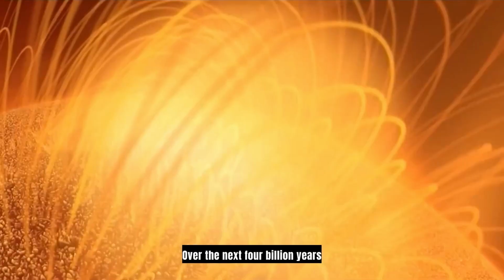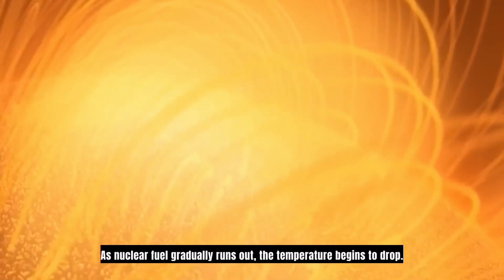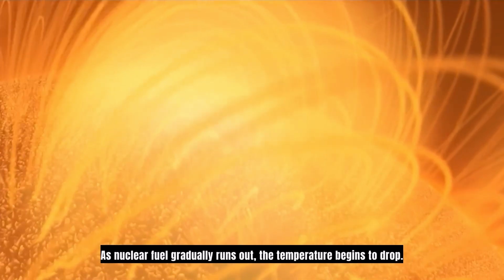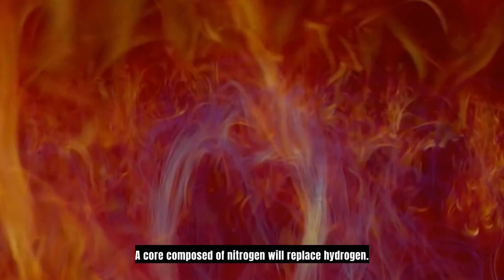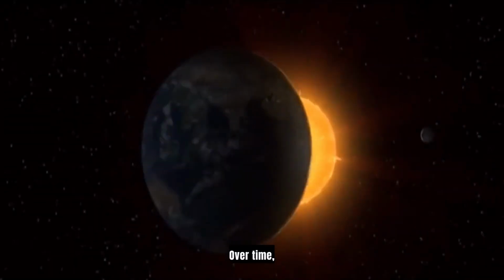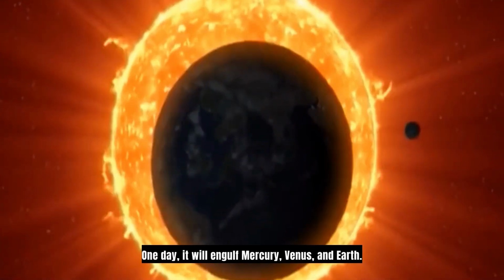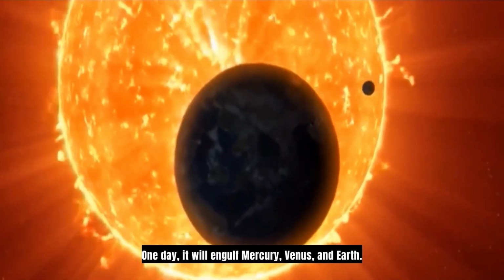Over the next 4 billion years, the Sun will go through a red giant phase. As nuclear fuel gradually runs out, the temperature begins to drop. A core composed of nitrogen will replace hydrogen. Over time, the Sun's volume will gradually expand. One day it will engulf Mercury, Venus, and Earth.